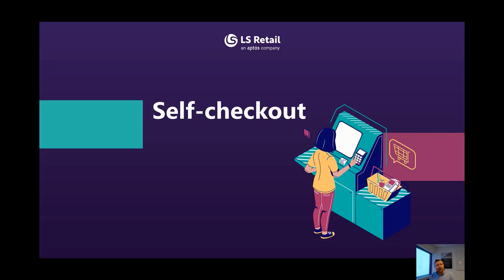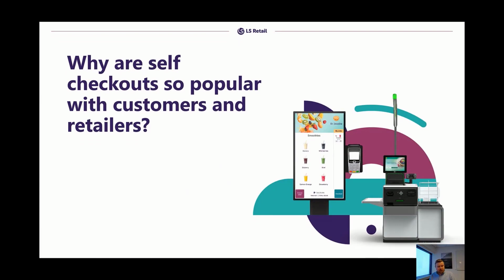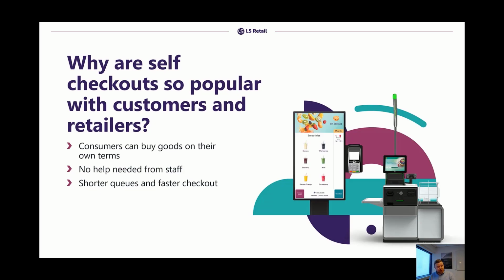One part of the trend are the self-checkouts. And why are they so popular with customers and retailers? The consumers can now buy goods on their own terms and at their speed. They don't need the assistance from staff to finalize the checkout, which results in having shorter queues and faster checkouts, which in the end frees up the staff, giving them the opportunity to focus on servicing the customers and improving their customer satisfaction.